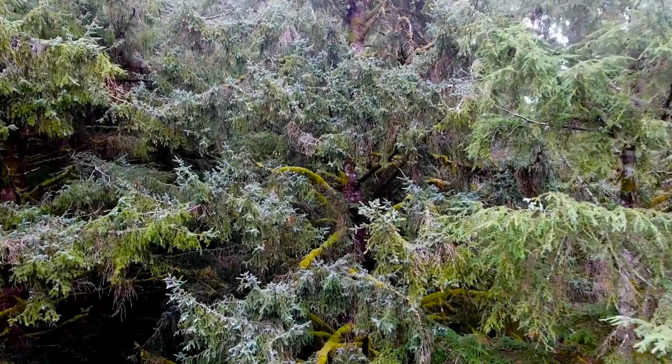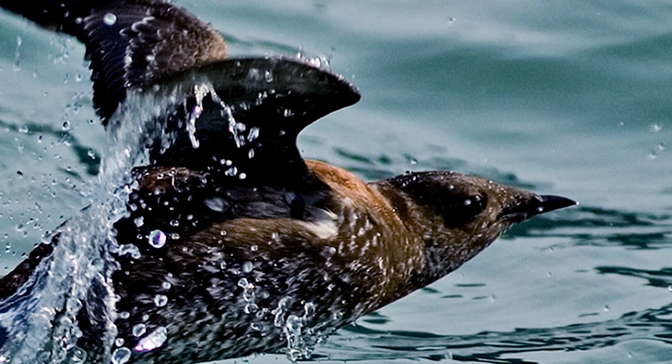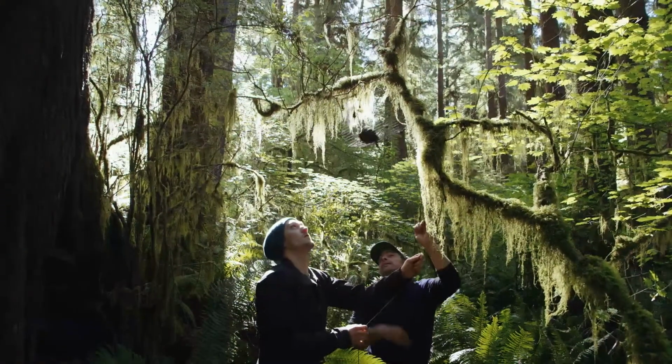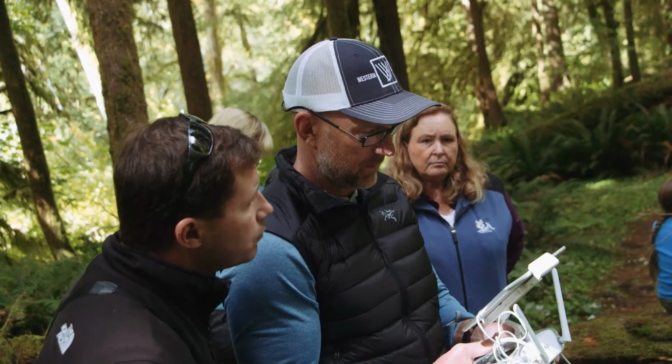The murrelet is classified as a threatened species in Oregon. A species that's really unique because it's a seabird and it gets all of its food from the ocean, where it moves inland into an old-growth forest for breeding. This week we're working with Oregon State University to test some FLIR equipment to identify nesting marbled murrelets.